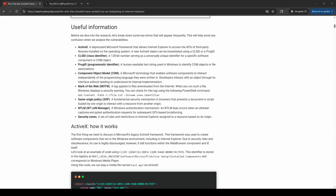Component Object Model, COM: a Microsoft technology that enables software components to interact independent of the programming language they are written in. Developers interact with an object through its interface without needing to understand its internal implementation.